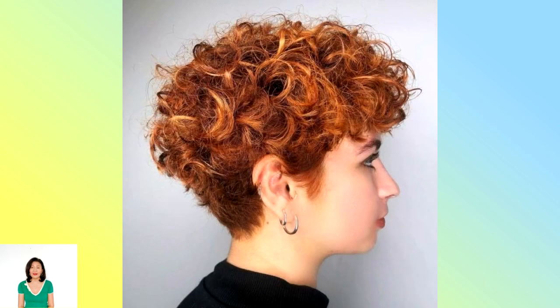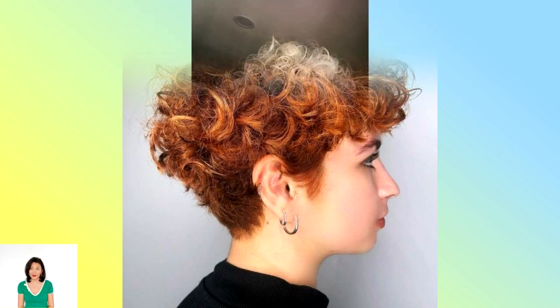Curly or wavy hair is equally referred to as a blessing and a trouble. Curls do not always settle as you'd like them to, get extremely voluminous or simply stick out whimsically. Does it mean you should make good friends with a flat iron?